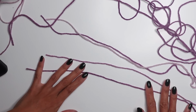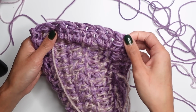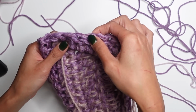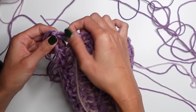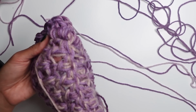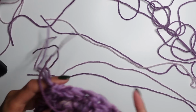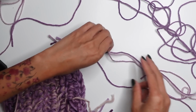So you're gonna have to make as many of these in groups of 3 as you do stitches on the end of your scarf. So here I would have 1, 2, 3, 4, 5, 6, 7, 8, 9, 10. If I count the post, 11, 12. So I'm going to want 12 sets for each side, so 24 sets in total. So the cutting takes a little bit of time, but I will just show you how to do one.